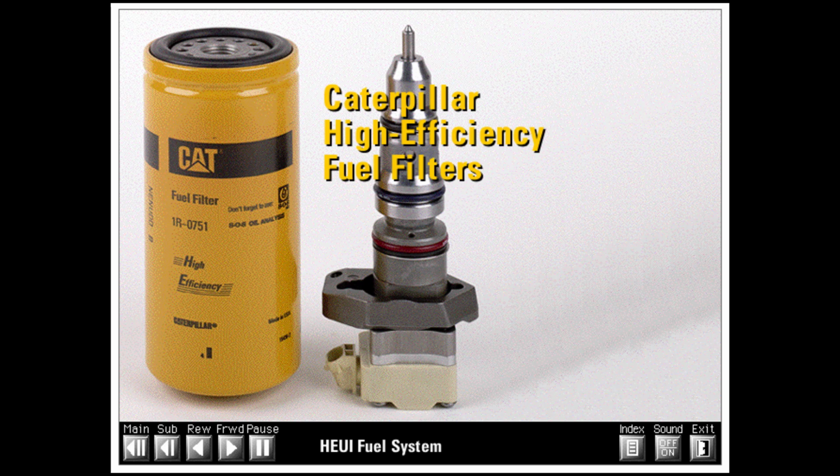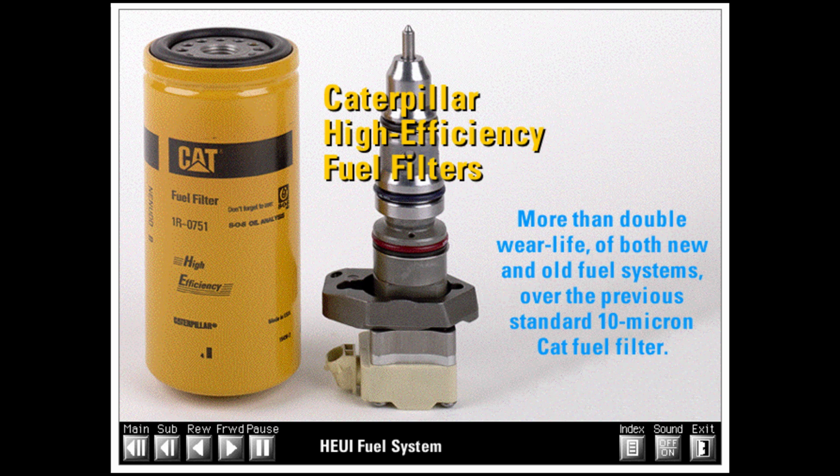Caterpillar offers high-efficiency fuel filters that meet the demands of newer high-pressure fuel systems and specifies the use of high-efficiency filters on all new engines. Field experience demonstrates that these new filters more than double wear life of both new and old fuel systems over the previous standard 10-micron Cat fuel filter.